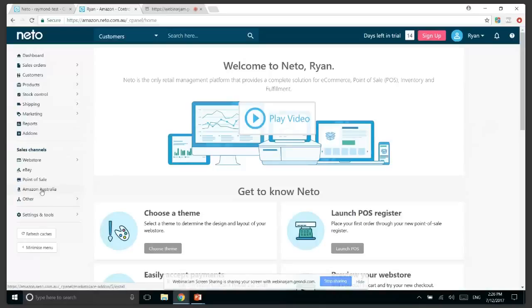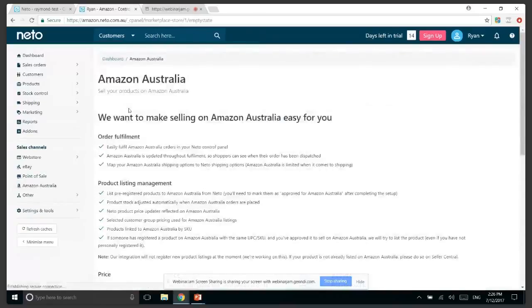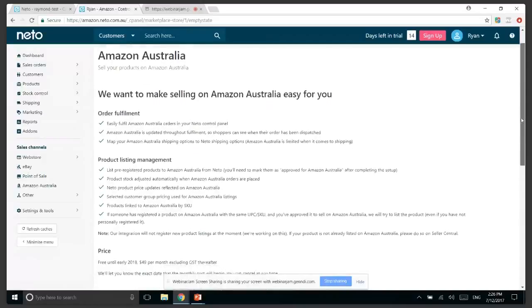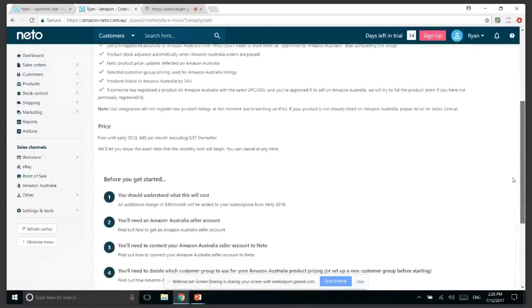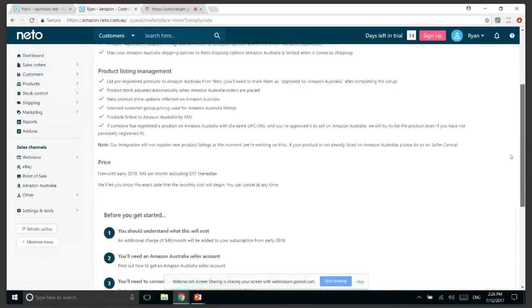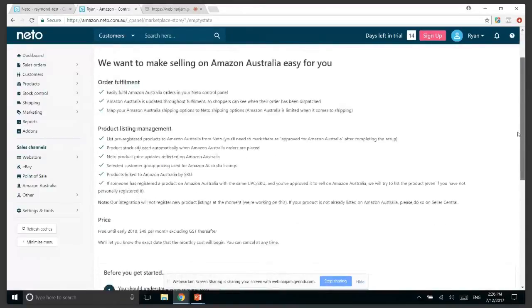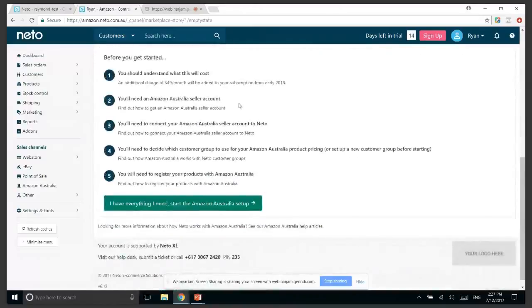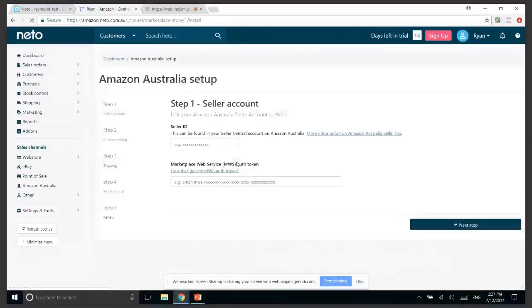So click on the Amazon Australia link to get started. That'll then take you through to the start of the Amazon setup wizard. And here is an information page. It's going to give you some help links and some information around what you need to do in terms of on Amazon before you get started. So once you've read that and you're ready to go, click I have everything I need and start the Amazon setup process. That's going to take me to the Amazon setup wizard.